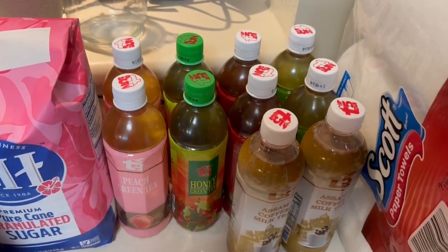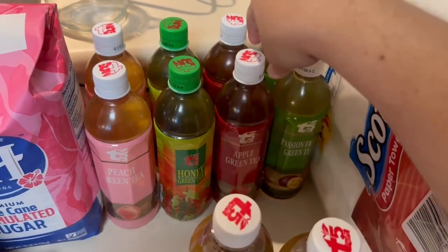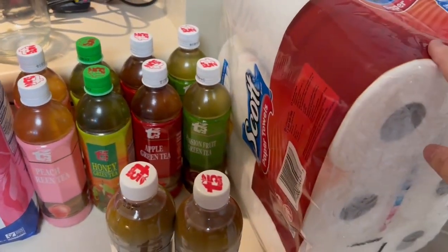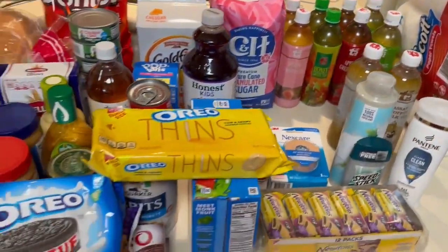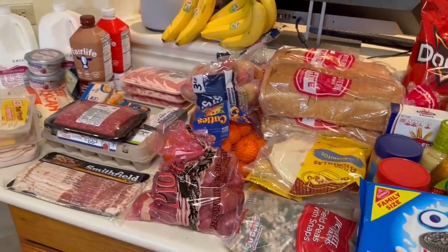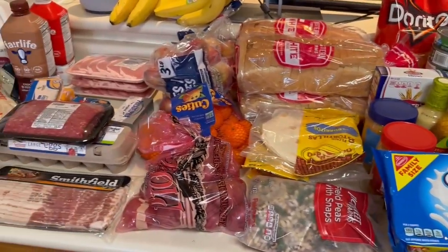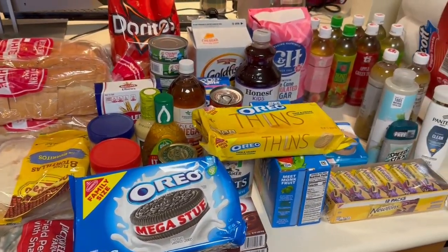And then our teenagers' drinks. So 2 coffee milk teas, 2 passion fruit green teas, 2 apple, 2 honey, and 2 peach. They could just choose whichever ones they want. And then we also got some paper towels. So we got all of this for $249.93. I'm really excited about that because we would have been well under budget just because I shop for Thursday and for Sunday tomorrow. So, yep, that's that.